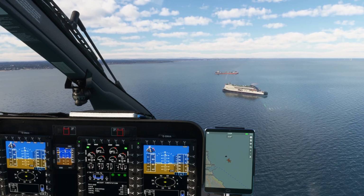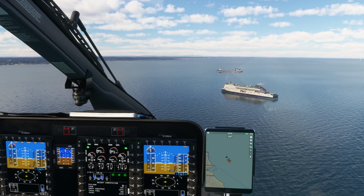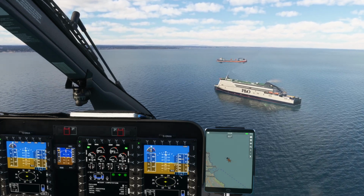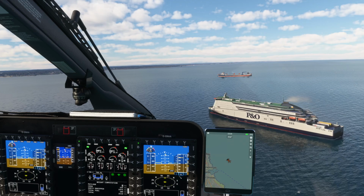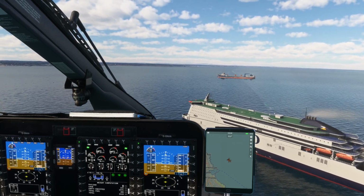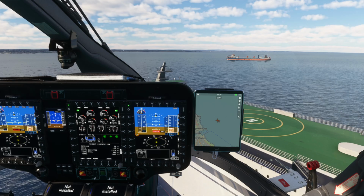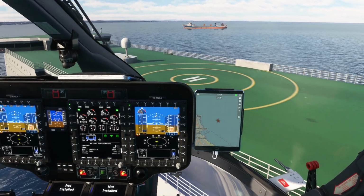So yeah, we are landing amidships on the ship. We've been briefed for that. Into a hover. Transition to hover. Power, power, power. Go over the deck we come. No. Ooh.